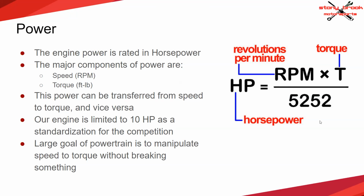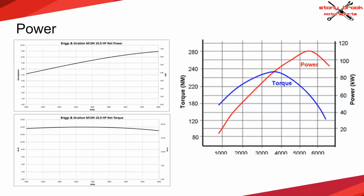All right, so the next slide. Power. So this is more of what I was talking about. You can see over here this torque power curve, right? This is very typical for looking at engines. What we usually deal with in Baja is what you see on the left over here. These are the exact power torque curves for our engine. This is what Briggs & Stratton, the manufacturer of our engine, gives us.